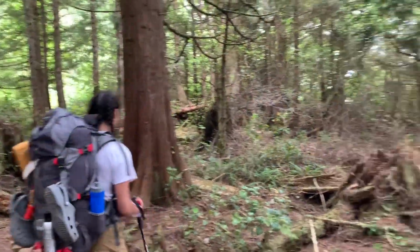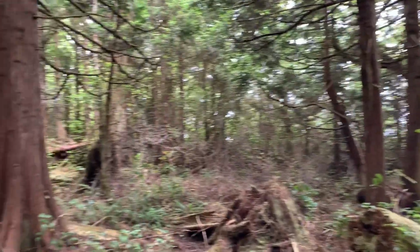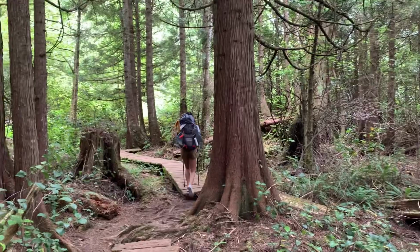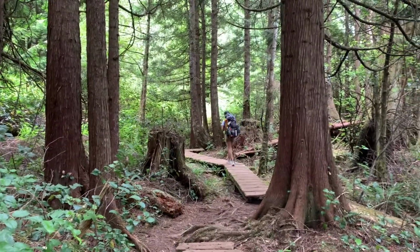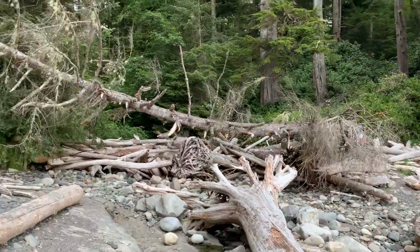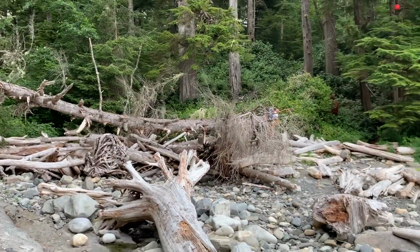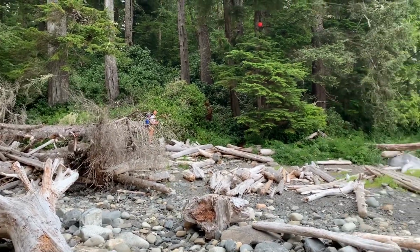All right. It's the start of the hike from Botanical Beach. A little over half an hour into the hike, we reached this point, Tom Baird Creek, I believe.